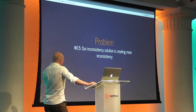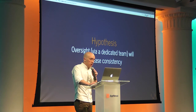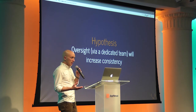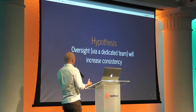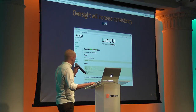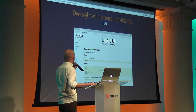Related, but a little bit different. So how do we solve that? We wanted to solve that by officially investing in oversight, by creating the first dedicated UI platform team. And that oversight became expressed as an actual open source library called Lucid, which is on GitHub. You can go check it out right now.